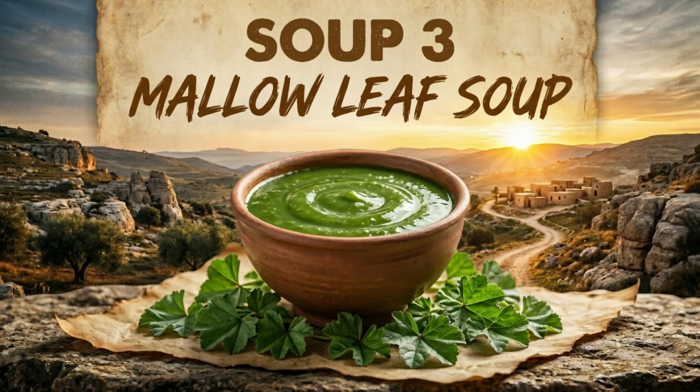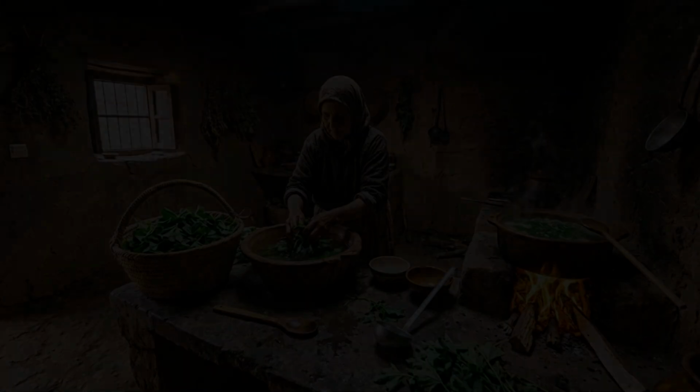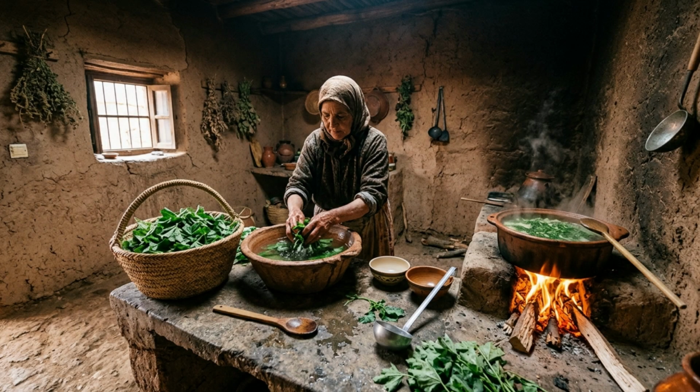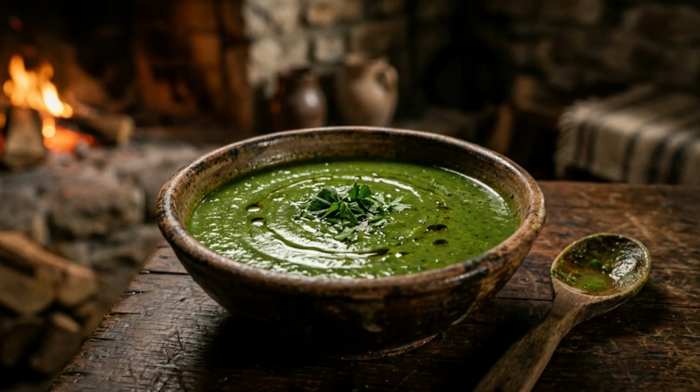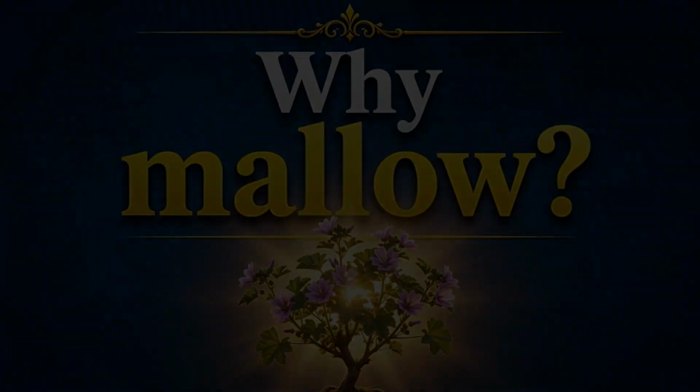Here's something most people have never heard of: a plant called mallow. Mallow leaves grow wild in many regions. Ancient people picked these leaves, washed them, and boiled them into a soft, smooth soup. Why mallow? Because this plant has a slippery, gel-like texture when cooked.